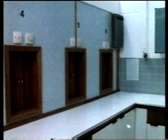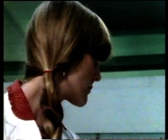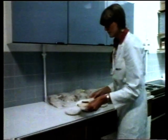The tasters go into tasting booths. Each booth has a hatch on the other side which opens onto the kitchen. Christian gives each taster his samples, slices of the control and the three other breads.